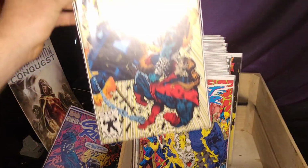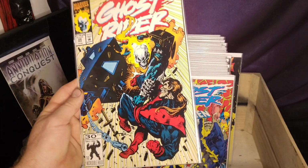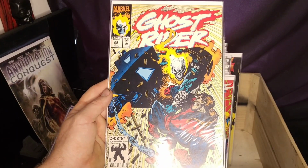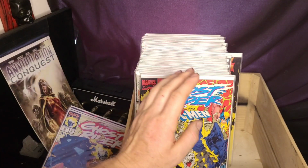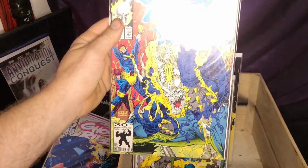Still not seen any more green Ghost Rider titles. Am I just special with that one, or is it on every copy of that? Tell me down in the comments if you believe that. Number 24. Lovely cover. Another battle scene. I am unfortunately missing number 25. That is one I need to get.